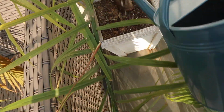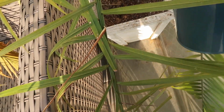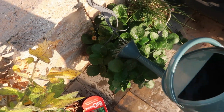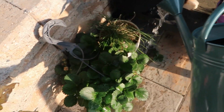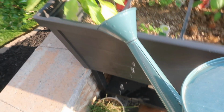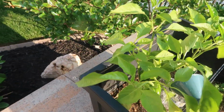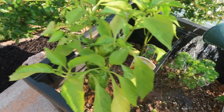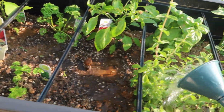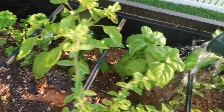I haven't had too much luck with our plants this year, but we have this palm tree thing, we have some tomatoes going, hopeful strawberries, peppers, herbs, and things like that. We love to do this every single year, although we don't get a ton of vegetables. The herbs do pretty well. If you have any tips for me, please let me know down in the comments below. I did add some eggshells as fertilizer to this. Other than that, I just pretty much water it daily and hope for the best.